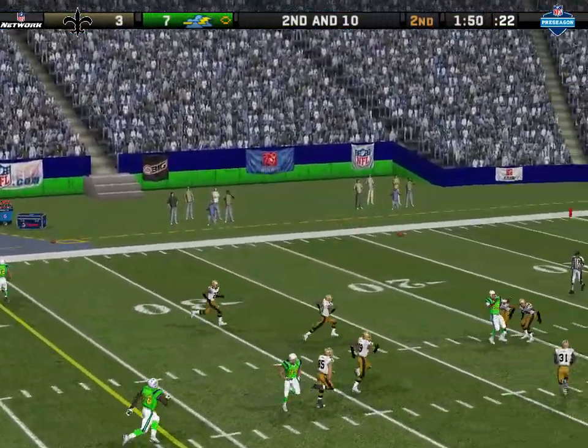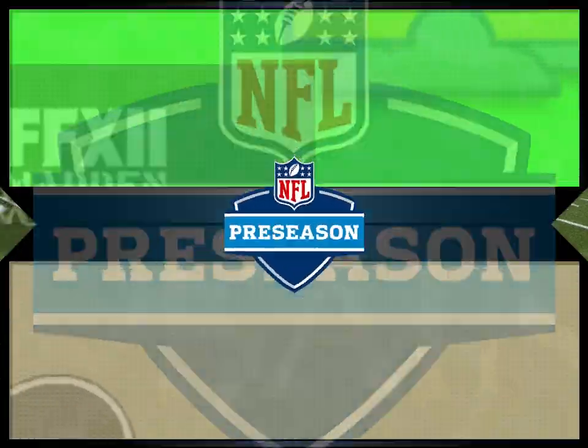Throws it. Complete to the wide receiver. Atkins is there for the tackle.